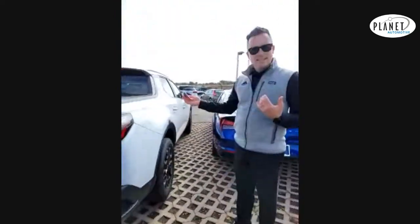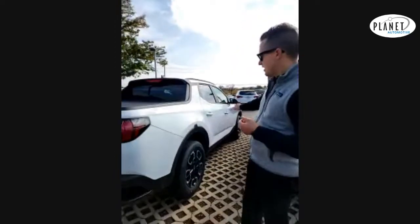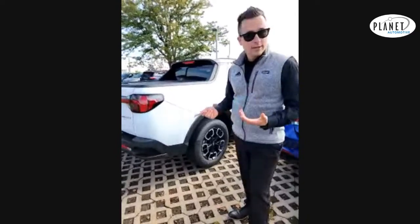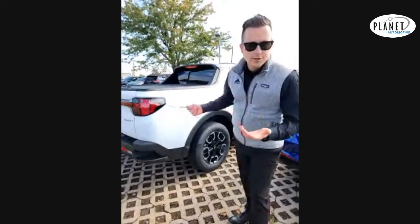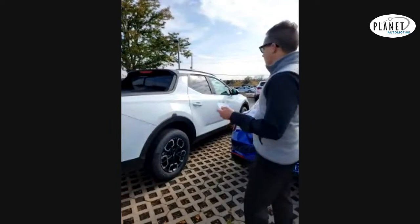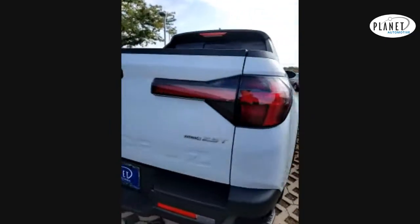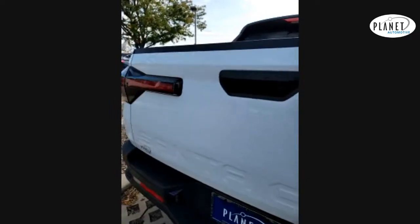You probably haven't seen this. This is brand new. This is the Santa Cruz. I think they call it not a truck. They call it an adventure vehicle. It's a truck. This is totally new. Walk around it, Bryn. It's funky. It's kind of growing on me. It kind of reminds me of a Subaru Baja.